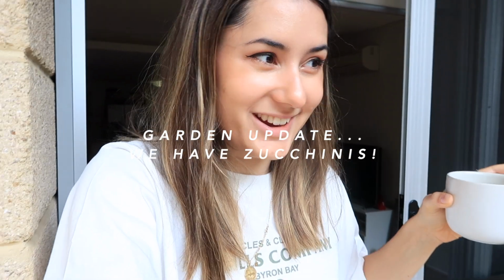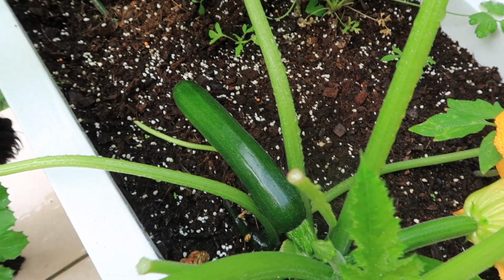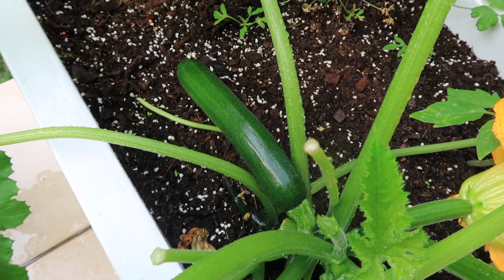I think we're about to drive everybody nuts with the garden update. However, very exciting update. We now have a zucchini that is almost fit for eating. I'm going to show you guys because we've done tomatoes before that we could eat, but other than that, we've never had plants that survived to the point where they could provide edible food. Yes, this is a very monumental moment for us. I'll show you the zucchini. It is pretty much ready to eat.